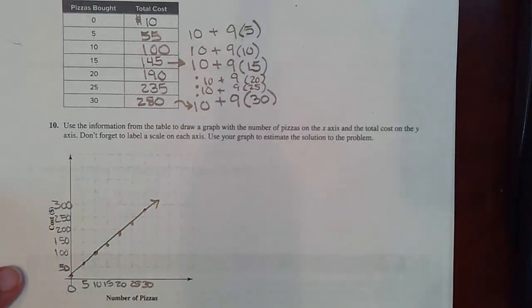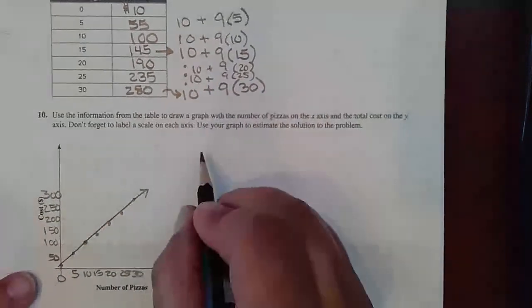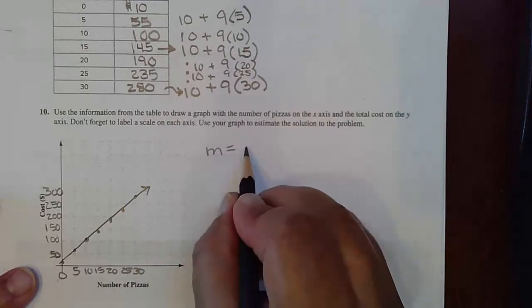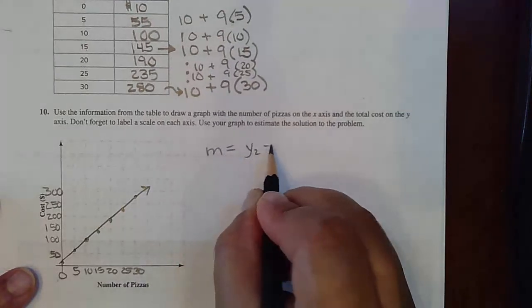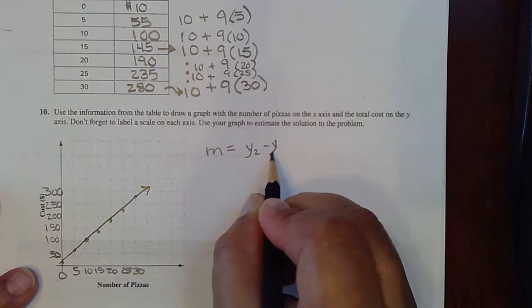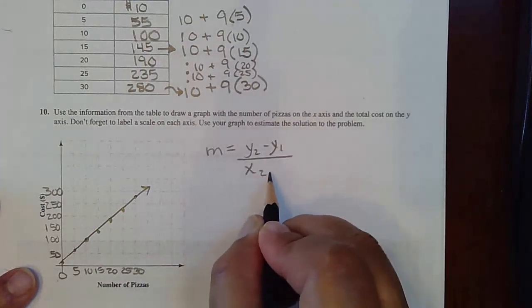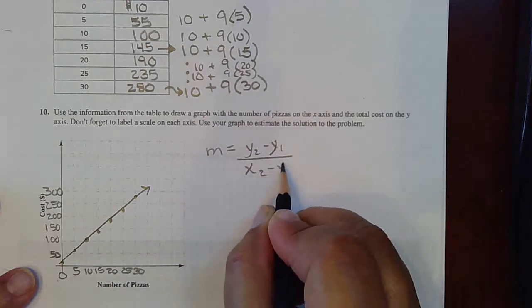Okay, and I'll just finish this off with the same things I did the last problem. Sorry, I'm running a couple minutes over. I'm going to do the slope and write the equation, just so you have a full review of what was in section 3.2 and 3.5.